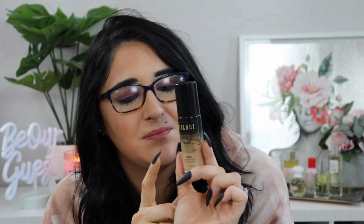Okay. I used the Milani Conceal and Perfect 2-in-1 Foundation and Concealer in Creamy Nude. I've made some good progress on there. If you guys watched all the makeup I've used up in 2021, I used up I think 18 foundations this last year. And this one will probably not last through 2022, but this is one of my favorite drugstore foundations. It's a really nice full coverage, and I like that.